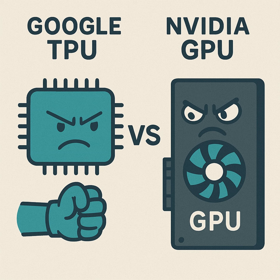Let's start with the basics. For our listeners who might not be familiar, what exactly is a TPU, and how does Google's development of these chips fit into the broader AI hardware landscape?